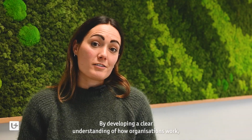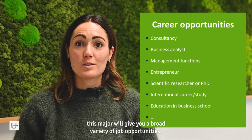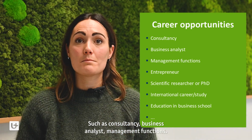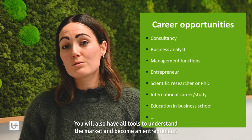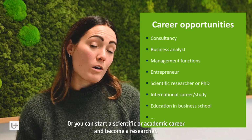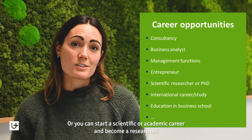By developing a clear understanding of how organizations work, this major will give you a broad variety of job opportunities, such as consultancy, business analyst, management functions. You will also have all the tools to understand the market and become an entrepreneur. Or you can start a scientific or academic career and become a researcher.